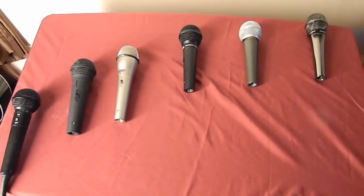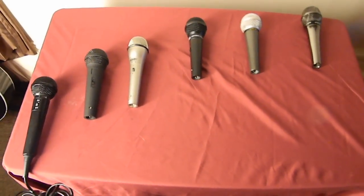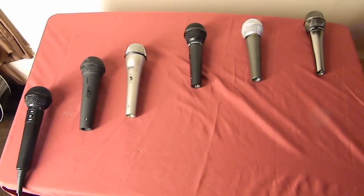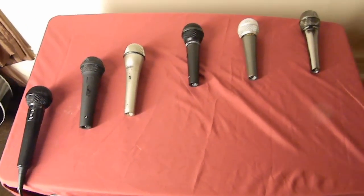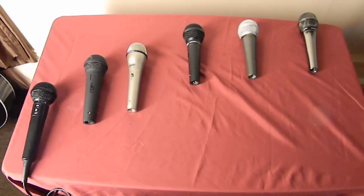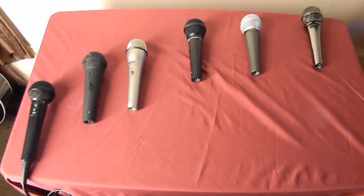So I wanted to give you an idea of basically the evolution of microphones. You'll notice that I even set them in a row where the first one's the lowest, going up to the highest grade, and even then there are always other microphones that fit right in between. But we'll start from the left to the right.